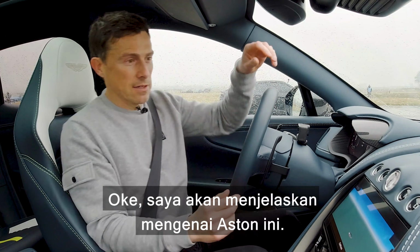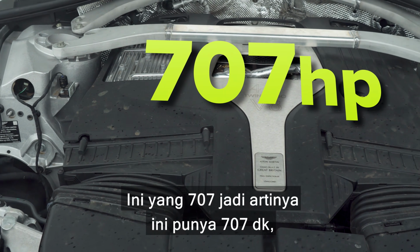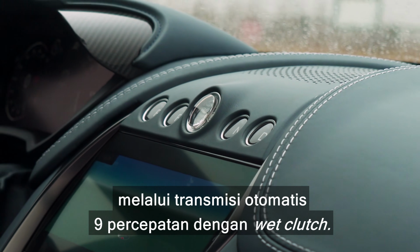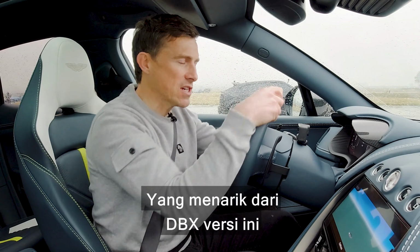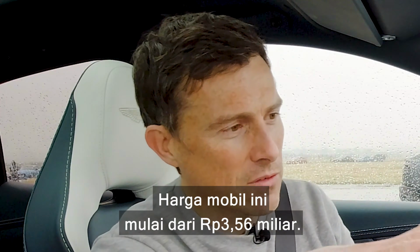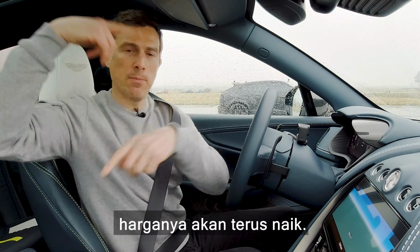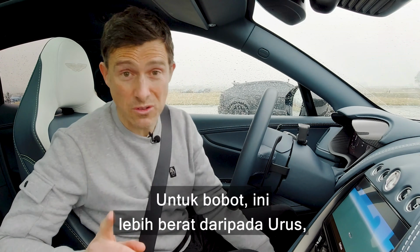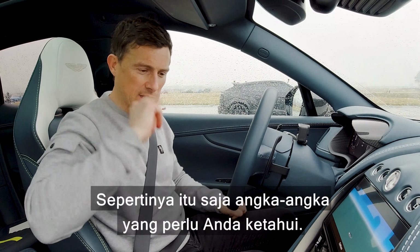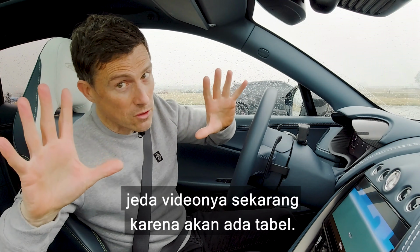Okay, right, let me tell you about this Aston. It's got a 4-litre twin-turbo V8. It's the 707, which means it's got 707 horsepower, 900 newton meters of torque, driving all four wheels via a 9-speed automatic gearbox with a wet clutch. The interesting thing about this version of the DBX is it has a new drive mode system with launch control, which is great news. The car comes in at £189,000 starting price. Obviously, when you start adding options, just like Yianni's car, it's going to go up in price. In terms of the weight, it's actually heavier than the Urus, 2,245 kilograms. I think that's all the stats you need to know. Now, if you just want to compare stats side by side, you should pause the video now because we're going to do a little screen for you.